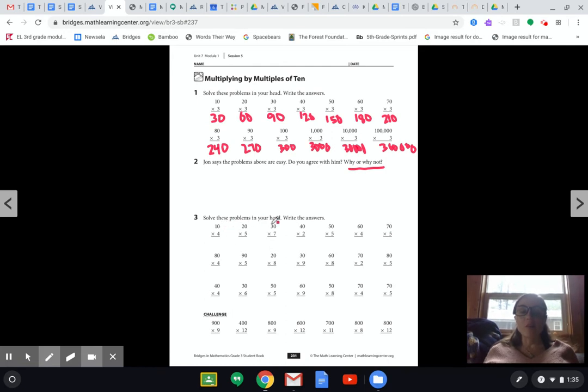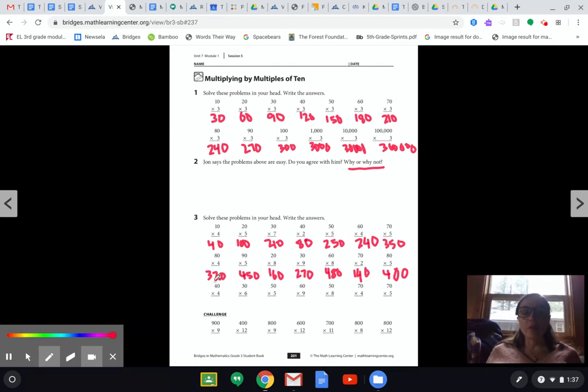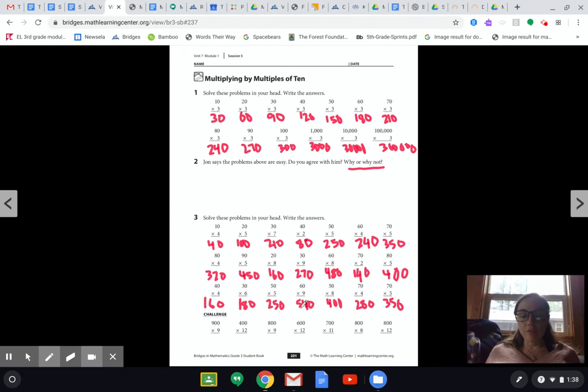All right, solving the problems in your head, write the answers. First row, 40, 100, 210, 80, 250, 240 and 350. Next row, 320, 450, 160, 270, 480, 140, 400. And last row, 160, 180, 250, 540, 400, 280, and 350.